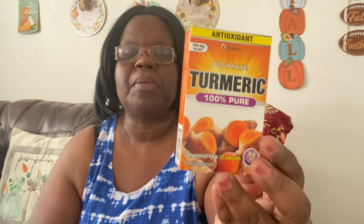Now, you guys, I did get this out of the Dollar Tree, so take it for what it's worth. But I'm going to have it on hand because this is really good to have. And I might actually just take one myself just to see. It's a supplement, you never know. Turmeric is good for so many different things. If you look up the benefits of turmeric, you'll see. So I did go ahead and get that. I've never seen this in the Dollar Tree before, so I picked that up.